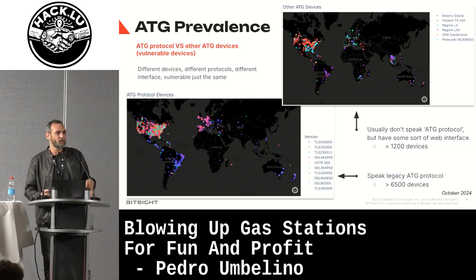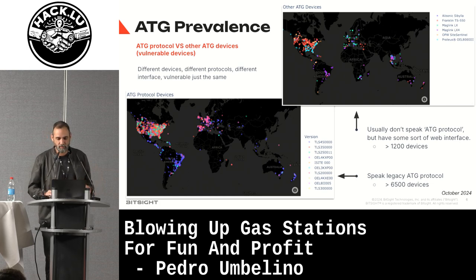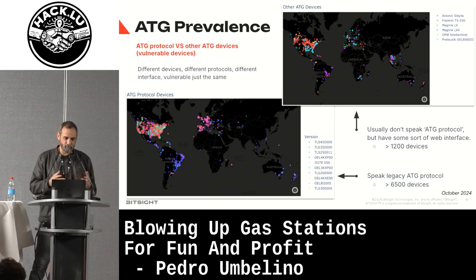Anyway, we will talk about two kinds of ATG devices. There's what we will call the ATG protocol speaking devices, or old devices. Not all of them are old, but these are devices that actually speak the ATG or Gilbarco or TLS protocols. Depending on the literature, they have different names, but it's the same protocol. And this protocol has been shown to be not secure by default. It's an insecure protocol, shouldn't be exposed to the internet. And then we will talk about the other ATG devices, the new devices, the ones that I started to look at, as they don't usually speak the ATG protocol, but they have some sort of web interface or other interfaces to be controlled and monitored, in which I also found a bunch of vulnerabilities.